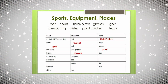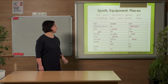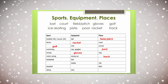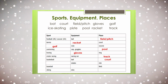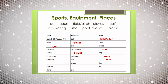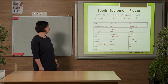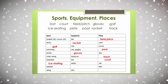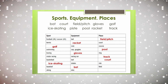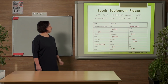Then comes motor racing. So, for motor racing, we need cars. And where can we go motor racing? Think a while. Right, that's a track. Then, basketball. Are you a basketball fan? So, you need a ball and you need to go to the court. Like in tennis. Interesting. Then, if I have skates and a rink, what am I going to do? Well, I'm going ice skating. That's right. Then, baseball. Not a typical sport for Ukraine. So, what do I need to play baseball? I need a field and a bat. And the last one, skiing. For skiing, of course, you need skis and you need to go to a piste.